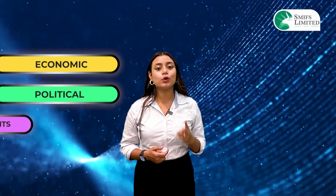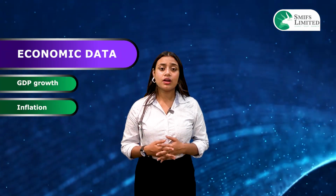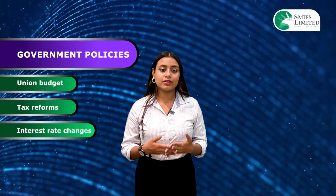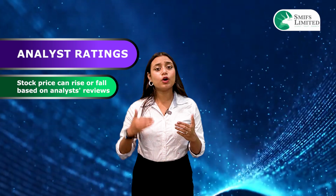The stock market is influenced by numerous factors: economic, political, and global events. To make informed trades, stay updated on economic data, which includes GDP growth, inflation, RBI monetary policy, and industrial output. Government policies, which include union budget, tax reforms, and interest rate changes. Analyst ratings. To explain, stock prices can rise or fall based on analysts' reviews.